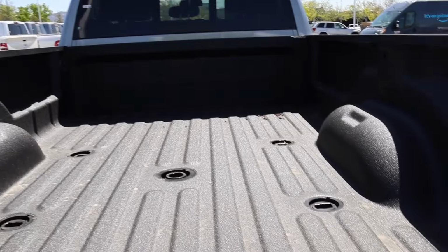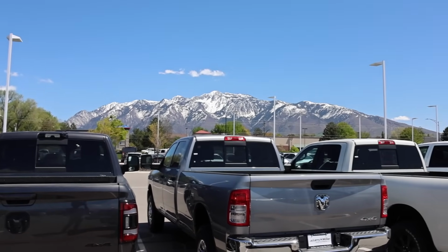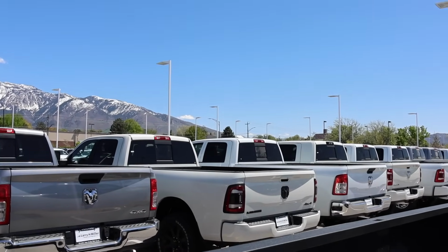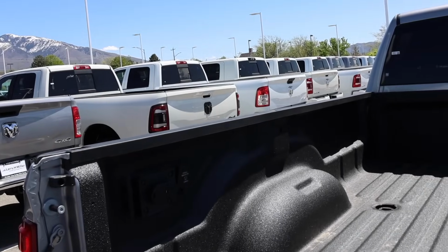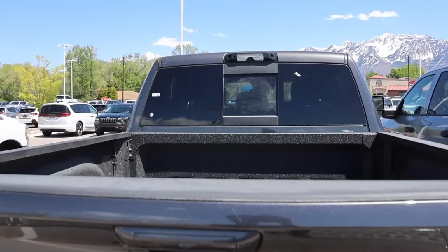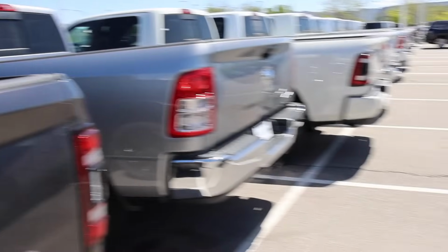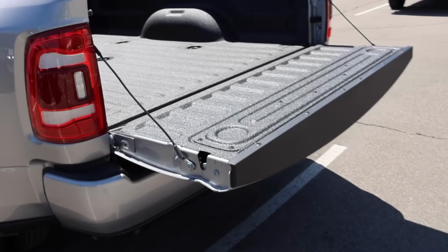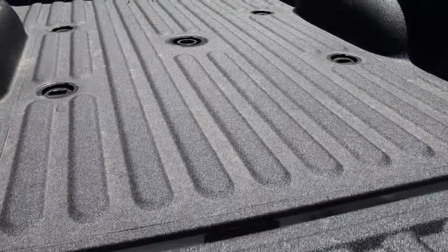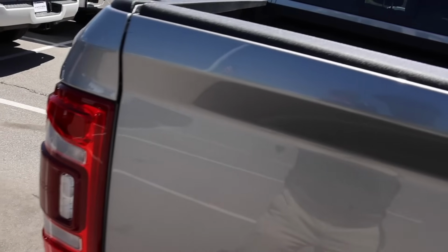So I've seen a lot more trucks come in this way. Like, check out all these trucks here. I'm not sure why they're not coming in. Now, if you get certain packages, like this is a limited, they're always going to have this high mount, and there's going to be 2 cameras in there, one for the rear view and one for the bed view. But yeah, most of the Laramies I've seen don't have that option. I would never buy a truck without bed lights, and I would love to have bed view camera.